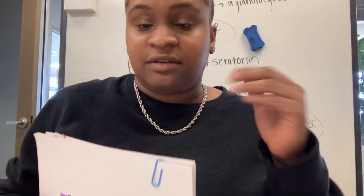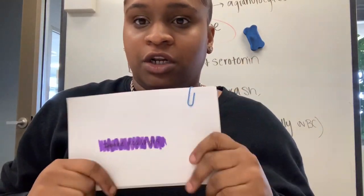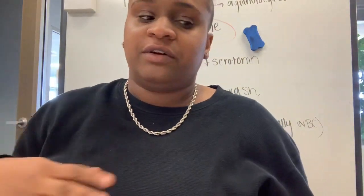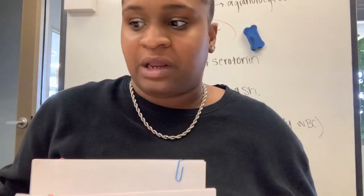Okay, so what I do is I use note cards. This is what helps me 100%. I cannot stress this enough. This is the way you want to go. Because when you have all these different classes and types of drugs, you don't want to have it all listed on lined paper, because then it all gets jumbled together. You don't know what's what. Note cards help you separate each drug from one another, you know what I mean?